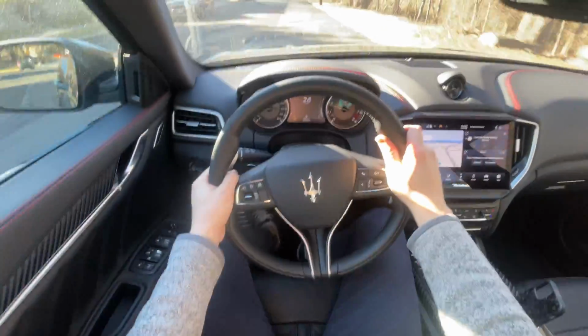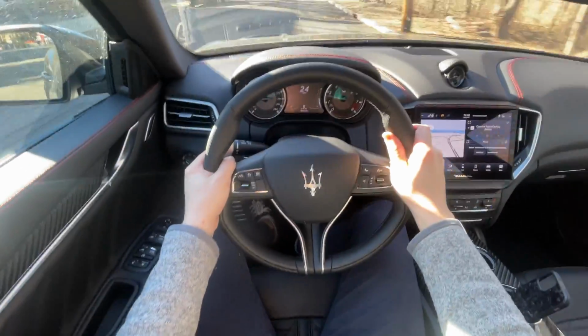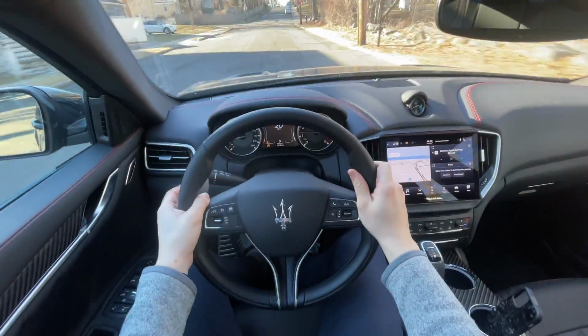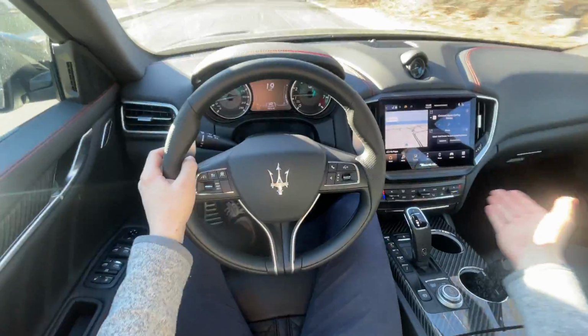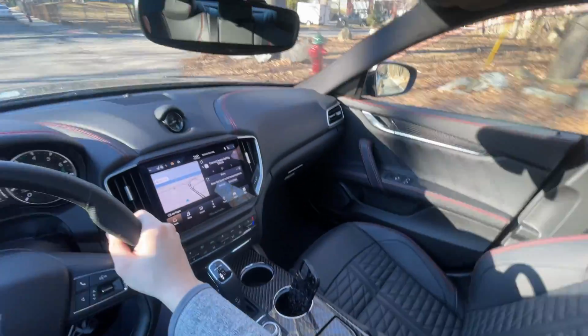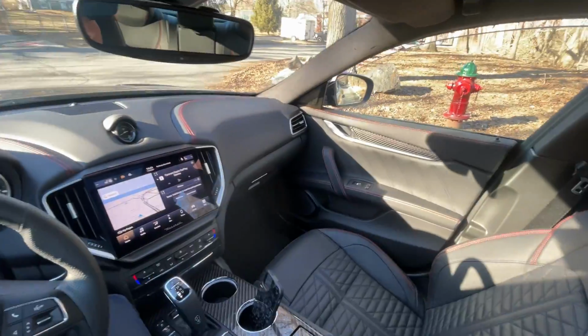And there is a tunnel coming out, a little bit of a bridge overpass coming up, and let me tell you something, this thing sounds freaking nuts. Of course, you have manual mode. You're in a Maserati, of course. And you can hear in the sport mode, you also get a little bit more aggressive downshifts as well. Wait for this poor person to pass because I don't want to scare them.